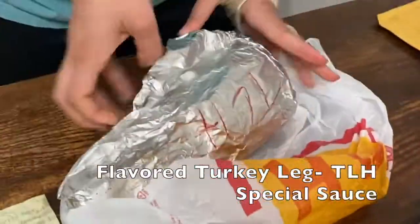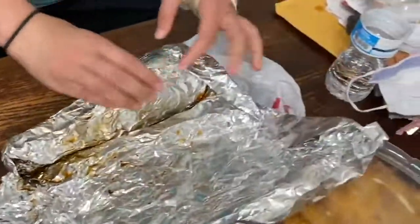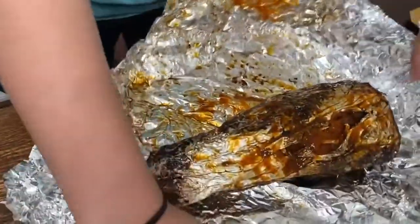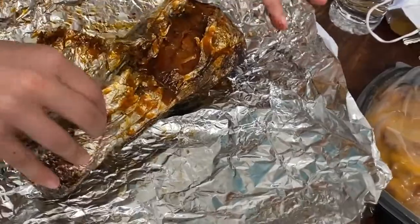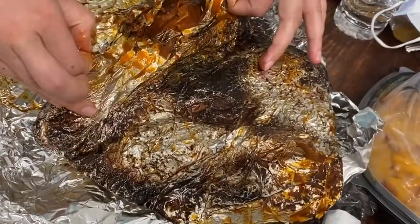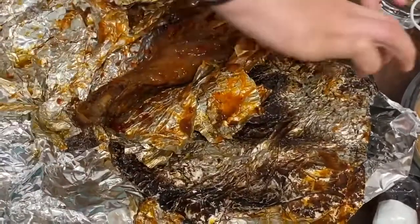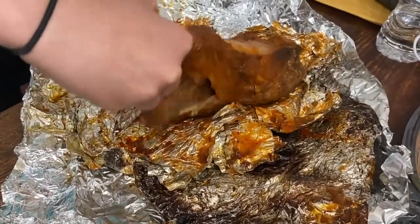We also ordered the traditional turkey leg with the Turkey Leg Hut special sauce. This turkey leg was also wrapped very well. Nothing in our order leaked. It was not dry, the sauce was delicious, it was kind of sweet.